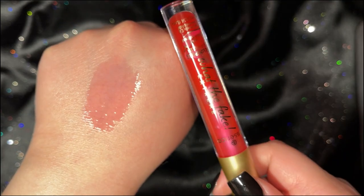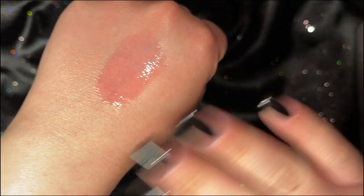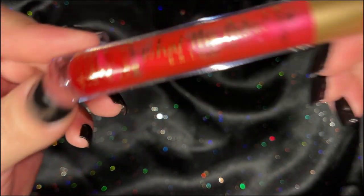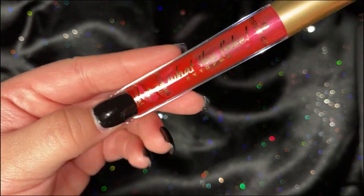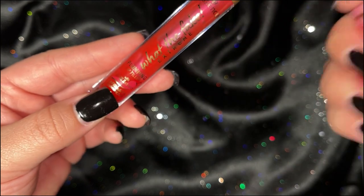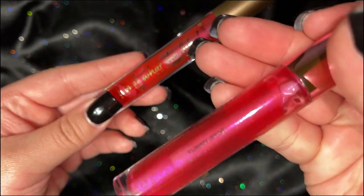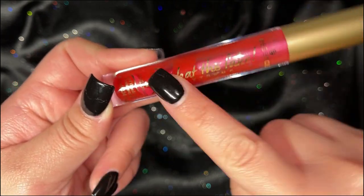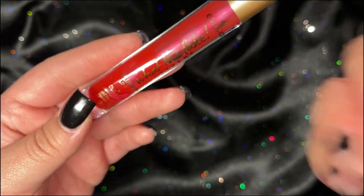But look at the color, okay? There is no opaqueness to it. It's a sheer lip plumper. However, if you prefer the stinging, this is going to be completely different. This is not going to be the same as this. This is like a straight bee sting. This is more of a burn. This is like a hot pepper burn.